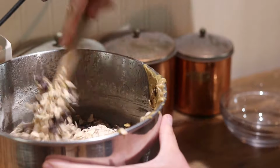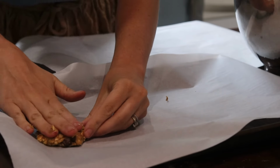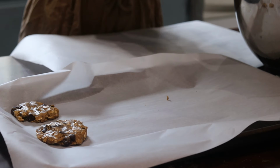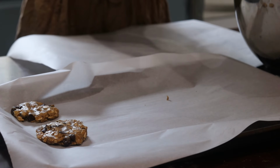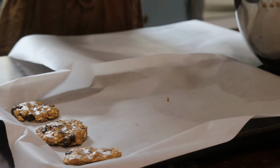I take about 3 tablespoons of the cookie dough and I'm gonna flatten that between my hands. This cookie dough does not spread out really at all during the baking process. These go in a 375-degree oven for no more than 8 minutes.